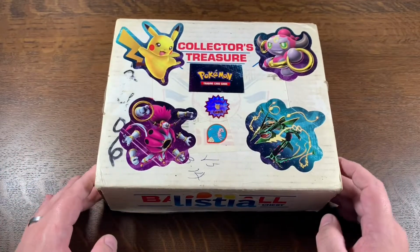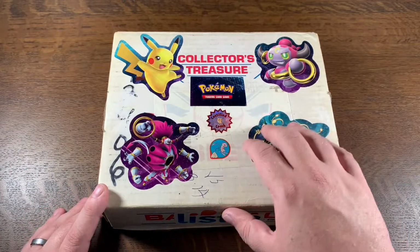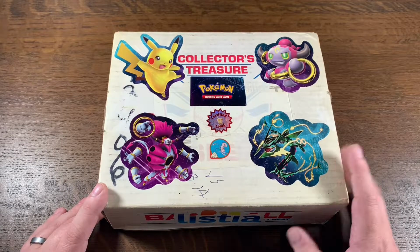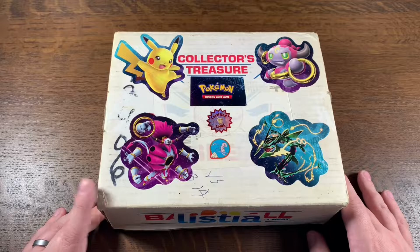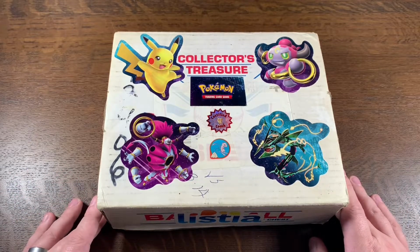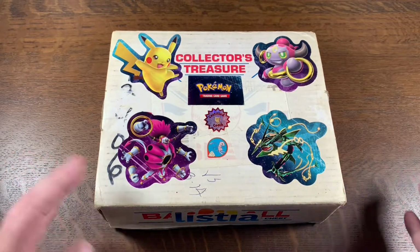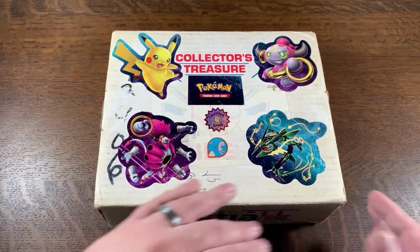I haven't used that site in a long time. I got this off of a lot on Listia. That's why it's got all the post office markings. I just loaded it up with stickers and used it for storing. So I'm going to open it up, clear everything out, and start sorting it into a more permanent space, like Rubbermaid bins.